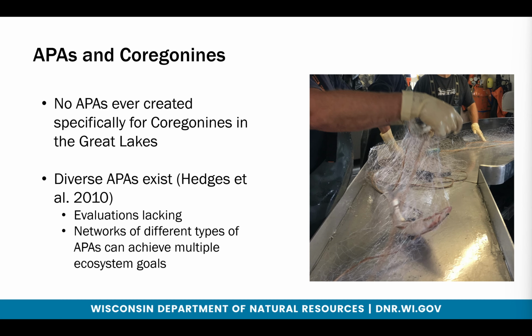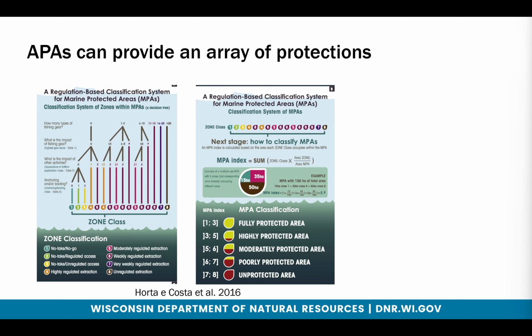So what do we know about protected areas in coregonines, though? Basically nothing. No APAs have ever been created specifically for coregonines in the Great Lakes, at least none that we're aware of. However, a large review by Hedges et al. did conclude that diverse APAs do exist out in the Great Lakes. And they also concluded networks of different types of APAs can achieve multiple ecosystem goals. And importantly, APAs don't have to be fully protected refuges.